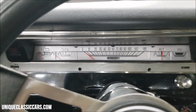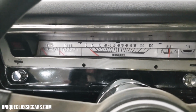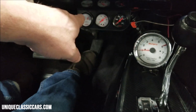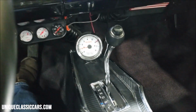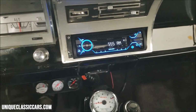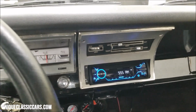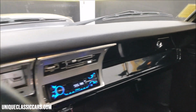We're getting cleared out just a tad here. Again, aftermarket gauge cluster down here with oil pressure, temp gauge, volts, and then of course your tachometer. Sony stereo fires up. I have not had it play through the speakers. I think it's an antenna issue, if anything. It's just not getting reception. Alright, got that 340 warmed up.